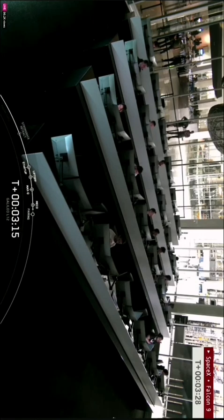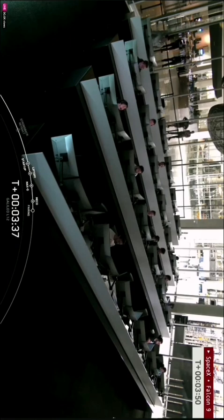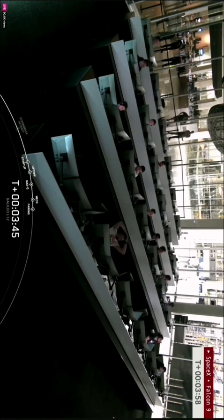You'll hear a call out for fairing separation in about 30 seconds or so. Go ahead and try to listen in for that in just a second. Fairing separation confirmed. And with that call out from Mission Control, we have confirmation verbally, unfortunately not visually, of fairing separation.